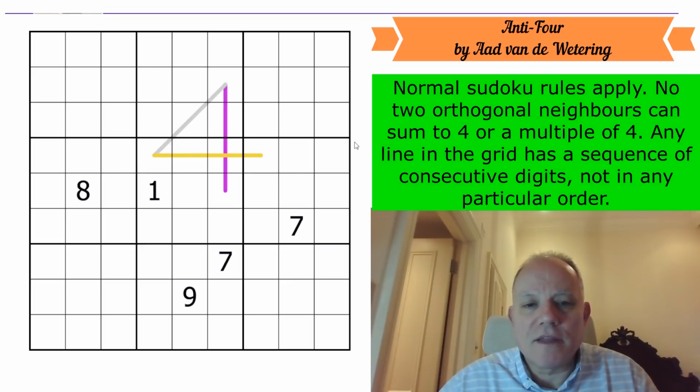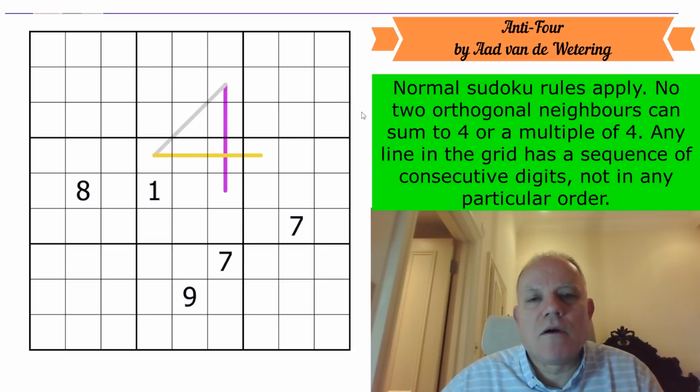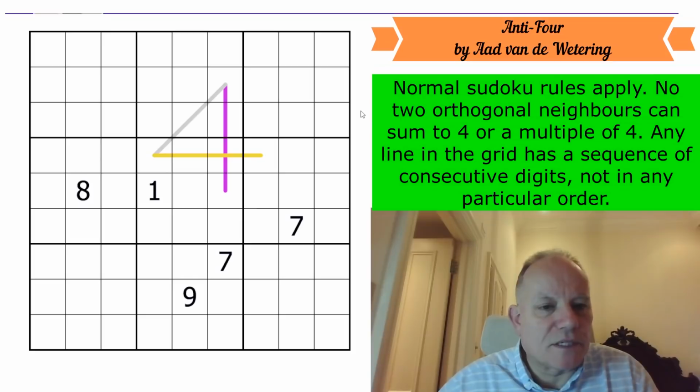Do give it a try. That's all we get, 5 given digits, and this painted 4 in the anti-4 grid. But give it a try. Ard's puzzles are very rewarding. I'm going to start now. Let's get cracking.